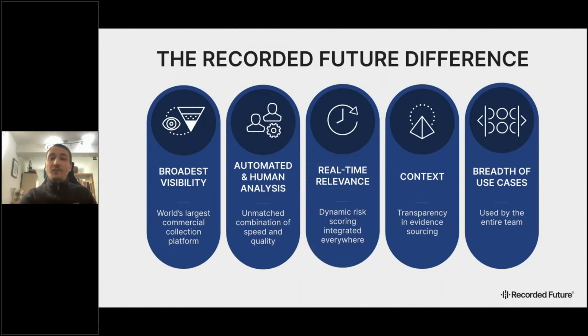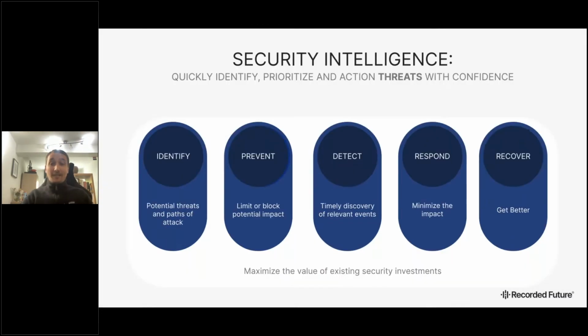It's very important for us to understand what is the context of that intelligence, because otherwise we will not be able to apply it properly. And of course, you need to have intelligence that is applicable in various use cases, and we will show some examples a little bit later on.